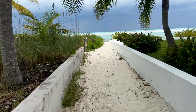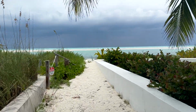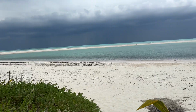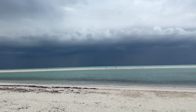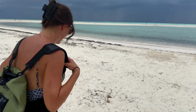Oh, white sand. Yes. God, I love this. Oh my God. Somebody lives here. Stumbled into paradise. Super hungry too, so this is how you know we needed to see this. We don't do well when we haven't eaten yet.